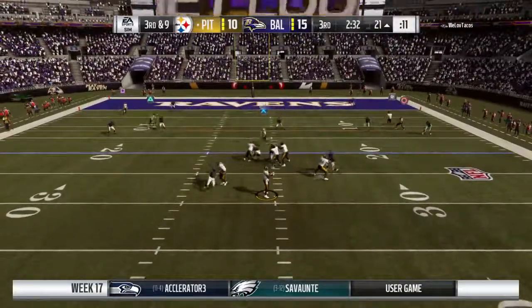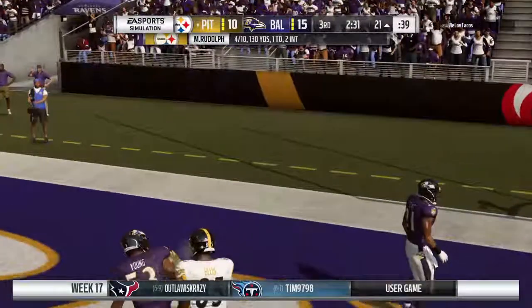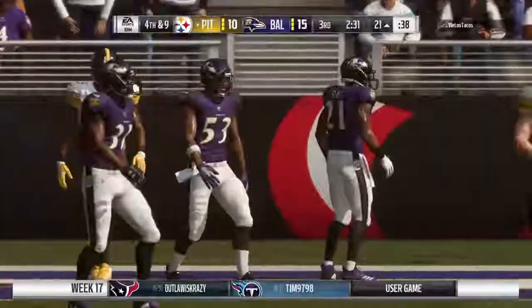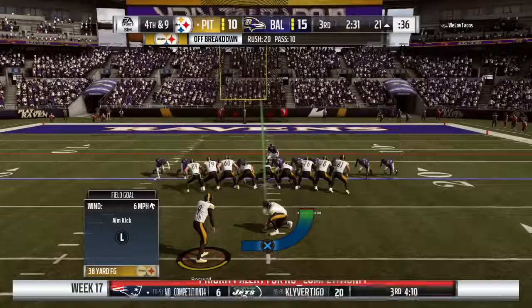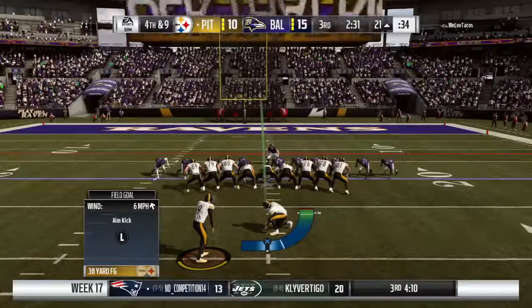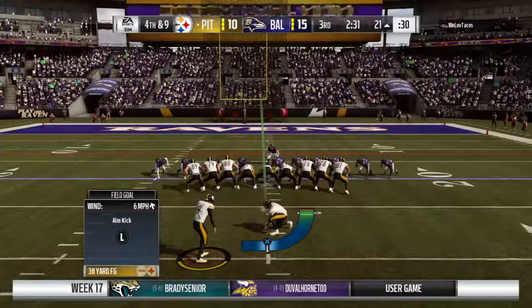Out of the gun, Rudolph. And it's incomplete. Took a shot, couldn't connect. They converted twice on 3rd down that drive already, but couldn't make it a 3rd. We always talk about in-game adjustments. How about what the defense did there, able to shut them down on that attempt?